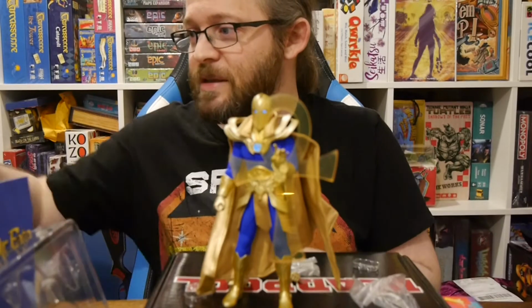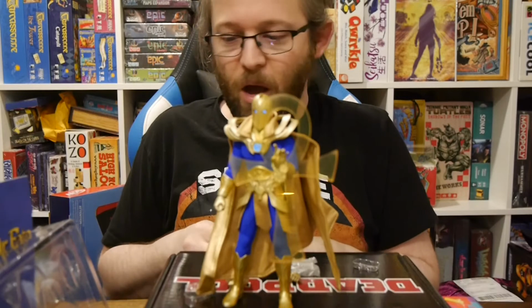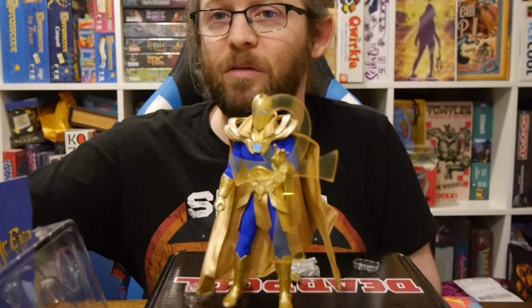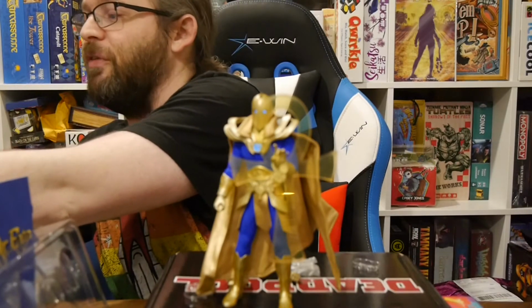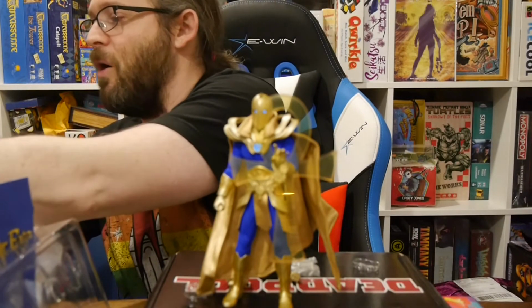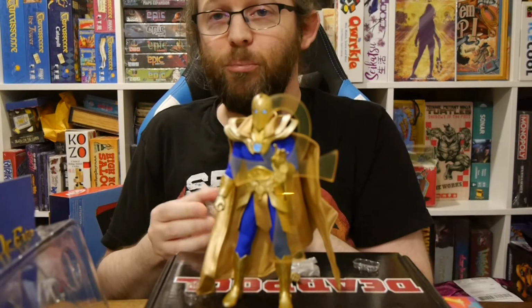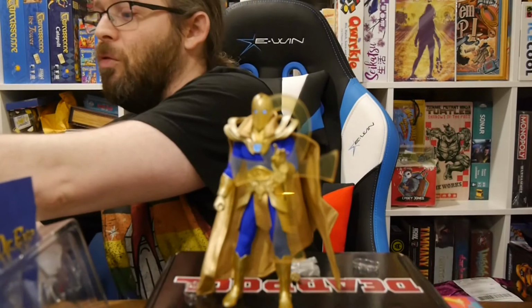And the face is good. The extra helmet's cool. This is actually a pretty impressive figure. This is one that I think a lot of people will have probably slept on and missed out, and when they see some of the stuff, they're going to be a little pissed. That book is probably one of the most amazing accessories Mezco's put out in a long time.